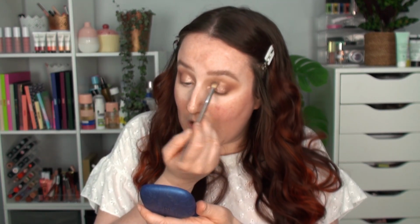So let's see how this looks. I need my mirror. So it does make it a lot more subtle doing it like that. I'm sure I can build it up though. So I'm gonna carry on with this technique, I think. Like I say, I can always do another layer, which I probably will. I love glitter. So I have just layered up a second layer of that Flirty Birdy.